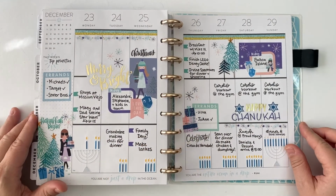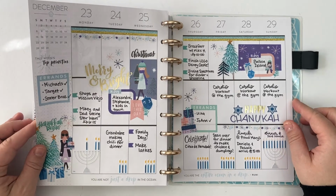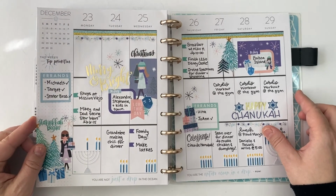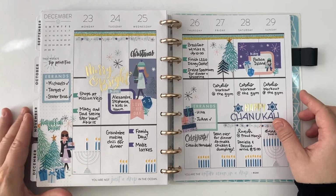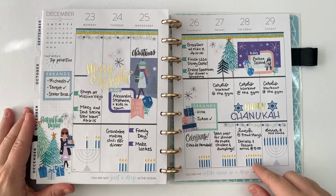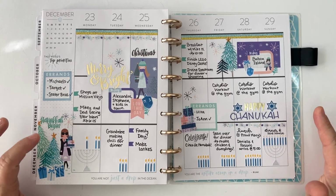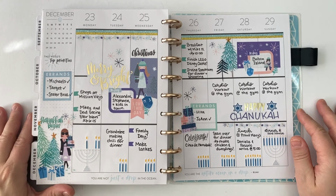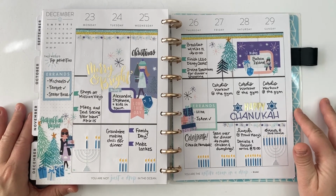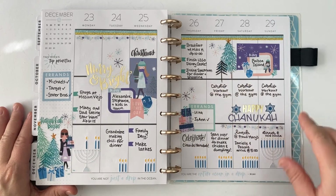And then here we have my very last spread in this planner. It was the week of Hanukkah and Christmas. So I used some gold foil. I used from this Very Crafty Mama on Etsy. I used her Hanukkah sticker sheet combined with Squad Life. Or no, Squad Goals, I think was this one. Yeah, these are from the Squad Goals sticker book. And the trees are from Squad Goals as well.